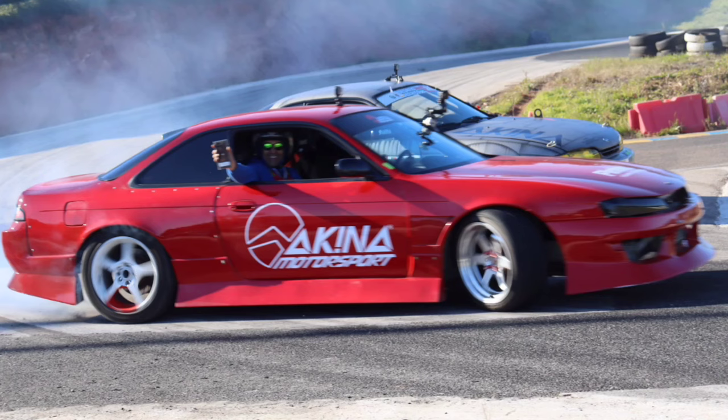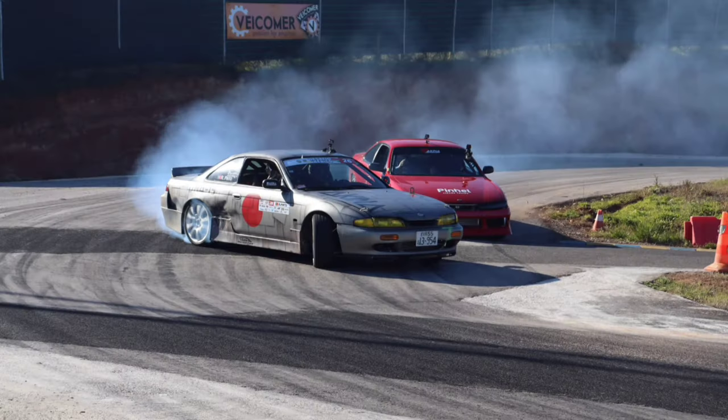Two S14s. One has a CA18 that I drove last time. It's been modified since then with a fuel tech and a bigger turbo, and it has just under 300 horsepower. So it should be a big difference from the stock CA18 that it was last time. And then Hui's car, which is an S14 with an RB25, about 600 horsepower, pretty wild car.